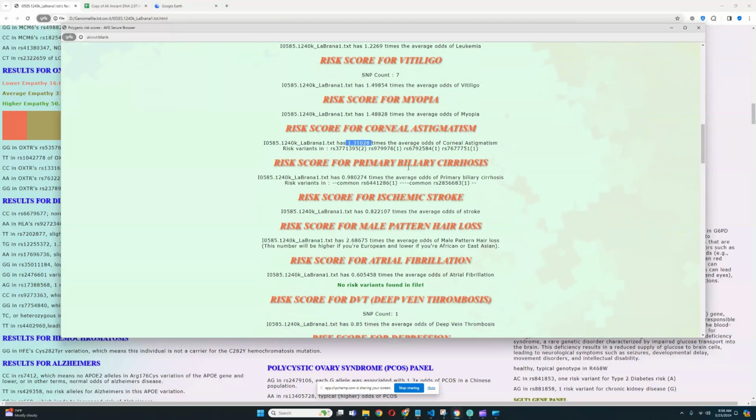Wow, so he has a lot of predispositions to all these conditions. He has slight predispositions to all these various conditions, which is very interesting. For primary biliary cirrhosis, he's got slightly below average odds for that.